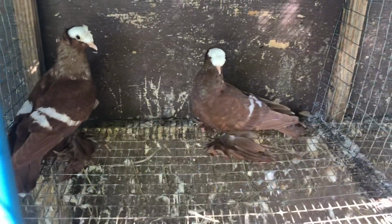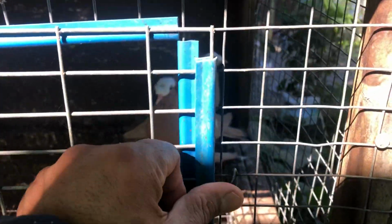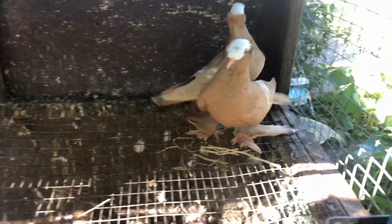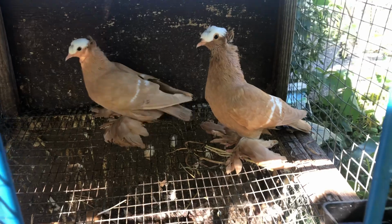So somebody has asked me, hey, do you think it's better to breed birds in individual cages, or is it better to breed them in an open loft, like the kind that I have? The answer to the question is that it varies from person to person, and also it varies by breed.